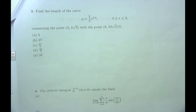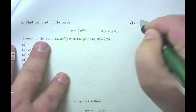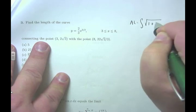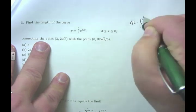Problem number 3. Find the arc length. Uh-oh, another formula you better have memorized for this exam. What is the arc length formula? To try to help you out, there are 3 arc length formulas you're supposed to have memorized. Arc length is equal to the integral of the square root of 1 plus f prime of x squared dx from a to b.